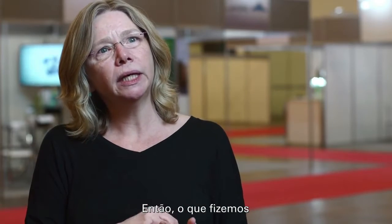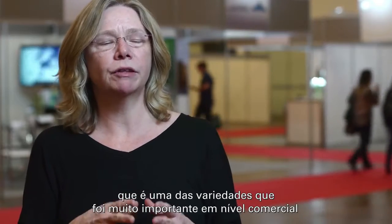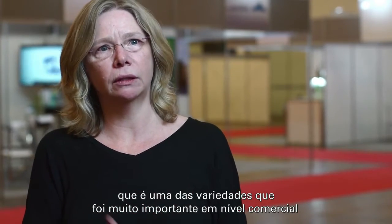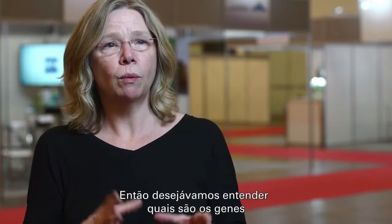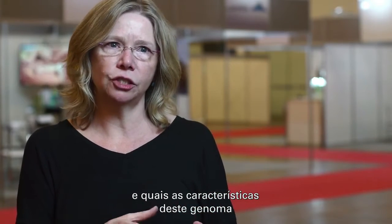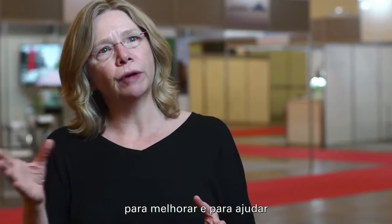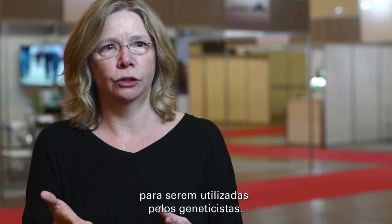But then what we did is that we assembled a group in the state of São Paulo to study the SP80-3280, which is one of the varieties that was very important at commercial level, but it's also used in breeding programs. So we wanted to understand what are the genes that are present in this genome and what are the characteristics of this genome to improve and to give information to the breeders to use.